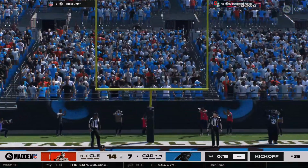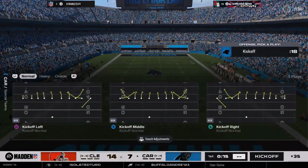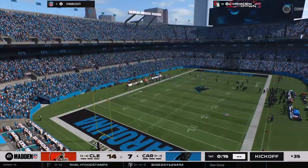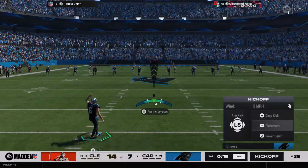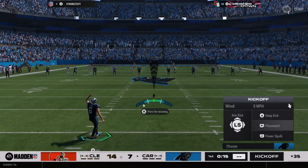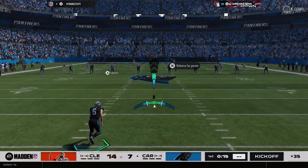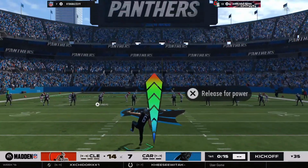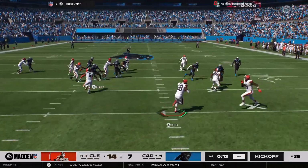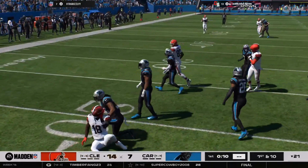Polk with the point after, and the Panthers chop the lead in half. It's down to 7, 14 to Panthers 7. It's all lined up. Polk ready to send this one flying. He fields it from the 8. Look at this out of the bag of tricks. And that's going to set them up just beyond their own 20.